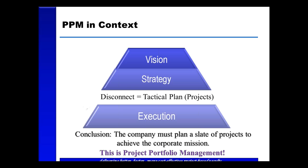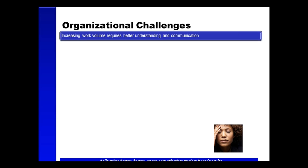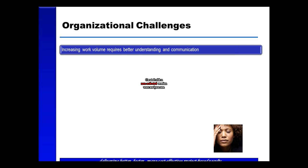So this is portfolio management. We put the word project in front of it because portfolio management can mean a lot of different things, but we're talking in this case about a portfolio of projects. Okay, so let's talk for a minute just about the organizational challenges. The first one I want to point out is that increasing work volume requires better understanding and communication. Right? So if the organization is going to take on more work, how can we in fact get more work done? What's the methodology to enable that?